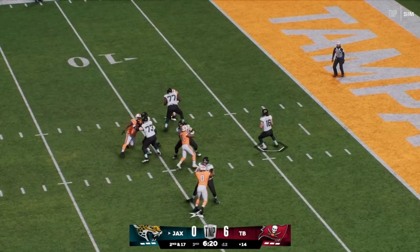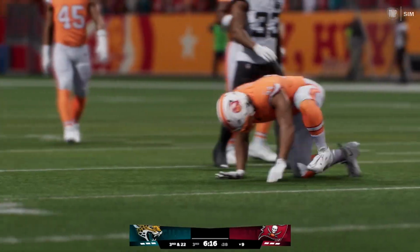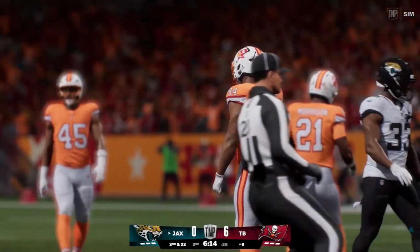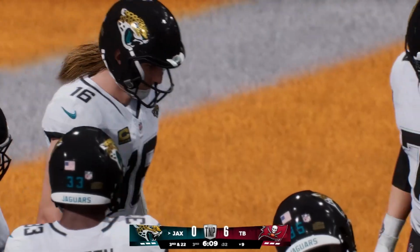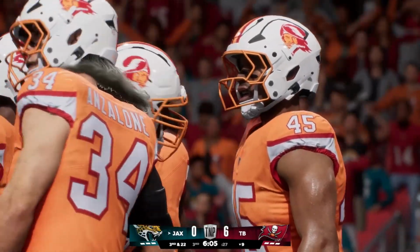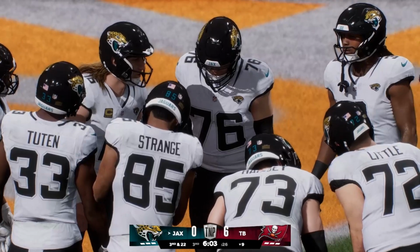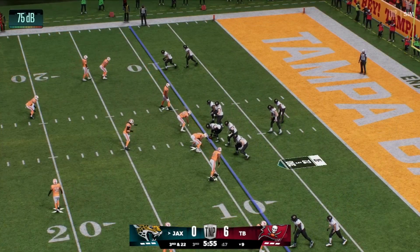Lawrence will throw. Oh, the pressure is too great, and he goes down once more. Kalijah Kancey dropping it for the 2nd straight play. Might want to think about blocking him here on 3rd down. So now after the sack of Lawrence, the Jags are looking at a 3rd and long.